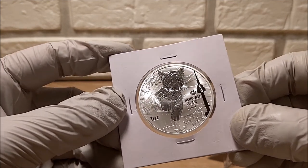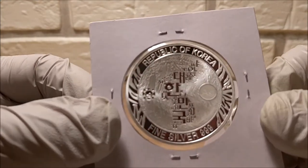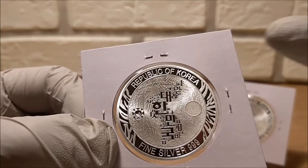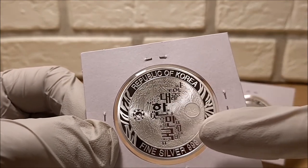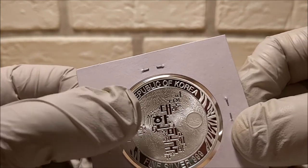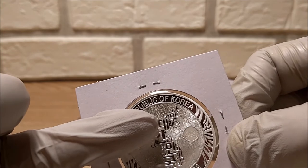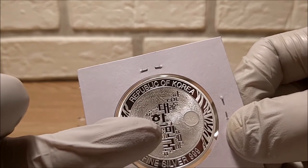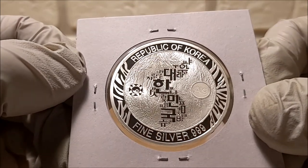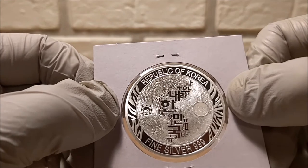They went with the tiger cub, and it's got the paw print. And then on the back side, I've mentioned this before, but this is a map of the Korean Peninsula. So South Korea, North Korea is up here. And this is the Korean alphabet, Hangul, and it says here in Korean, Daehanminguk, which just means the Republic of Korea, and it's 3/9 fine silver. And it's got the tiger stripes on the outside there.